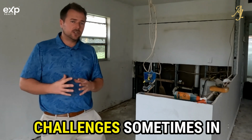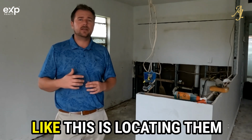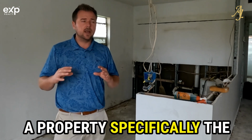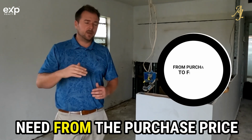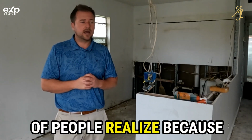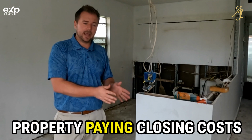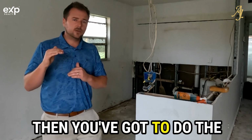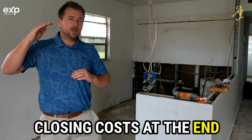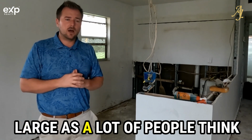One of the biggest challenges sometimes in getting into properties like this is locating them. When you're looking to flip a property specifically, the amount of room that you need from the purchase price to the finished price is a lot larger than what a lot of people realize. After buying the property and paying closing costs, you've got to do the rehab, then pay the closing costs at the end. Your margins there are not as large as a lot of people think.